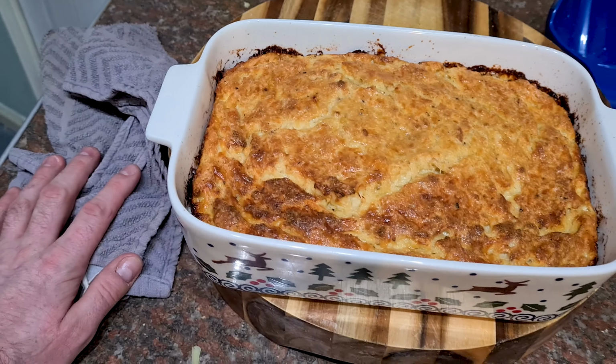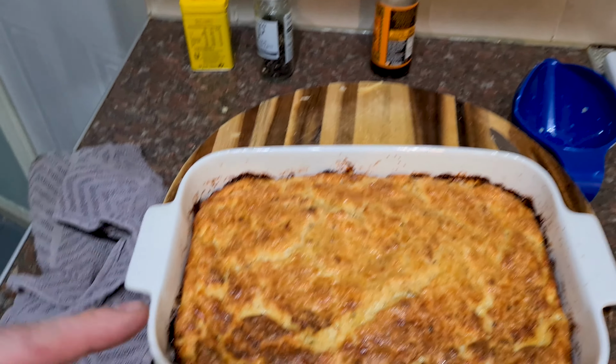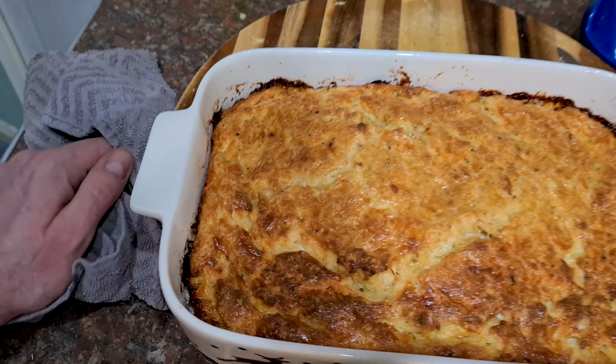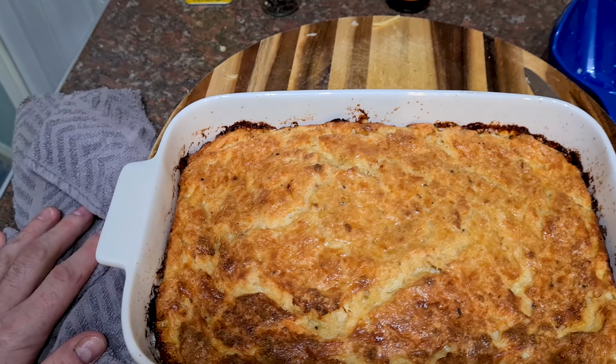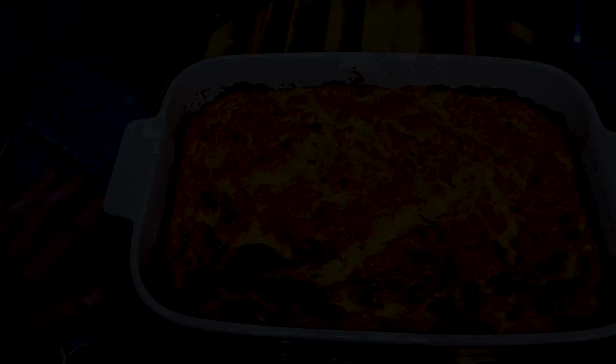But look, we know the score. Right, that's going to be hotter than Satan's bum crack, so I'm not going to tuck into that yet. So let it calm down a bit, let it just kind of settle, give it a couple of minutes, and then I'll try it.